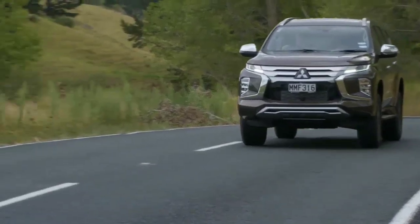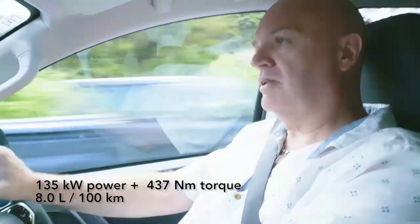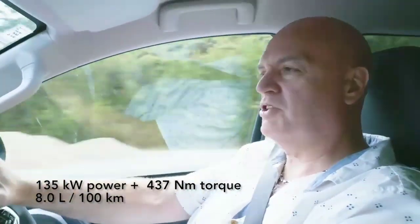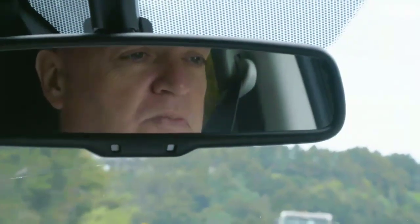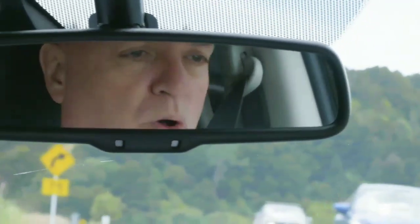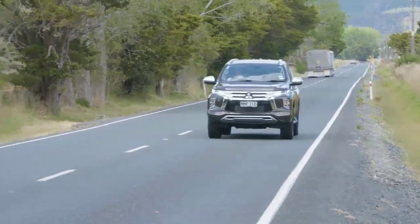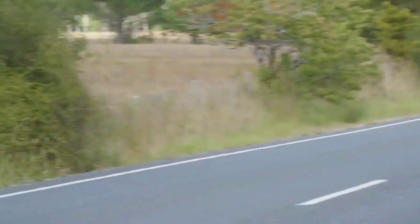What sort of power are we talking about? Well, we're looking at 135 kilowatts of power, and we're talking about 437 newton meters of torque, which is much better when you're considering what you're going to be using this vehicle for. You're going to load it up with a caravan or a boat at the back, so you really do need something with a little bit of grunt there because we're moving quite a large vehicle anyway, so having that 437 newton meters is a real plus.